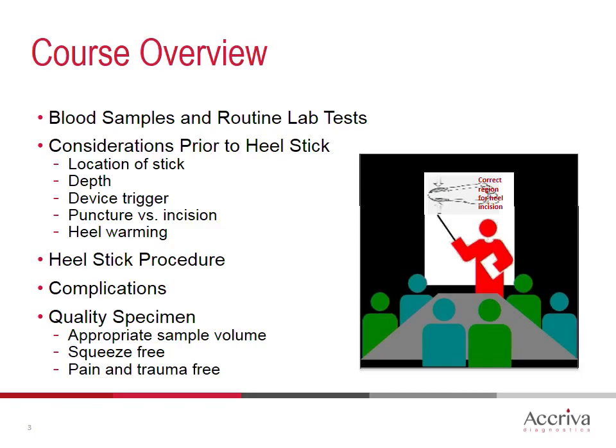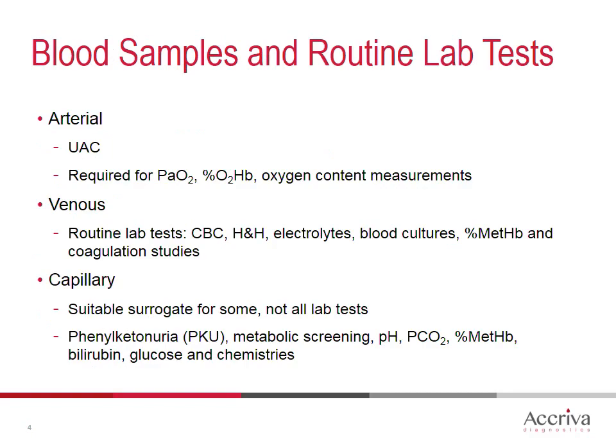We'll talk about some complications, but really to bring your attention not to the short-term complications, but to those that are embedded in that newborn and many, many years from when that stick was made, some of the complications that eventually could generate in that child. And lastly, what actually makes a quality specimen? We'll talk a little bit about squeezing the heel, talk a little bit about making sure that the sample is artifact-free, free of tissue fluid, and lastly, the pain and trauma that sometimes the child ensues because of what we do.